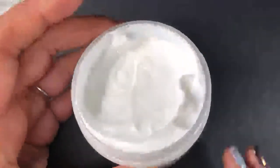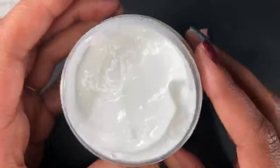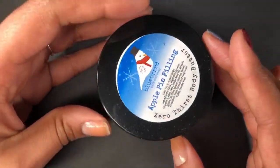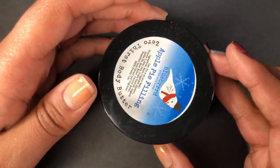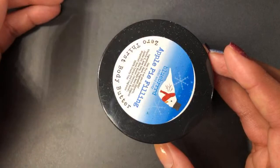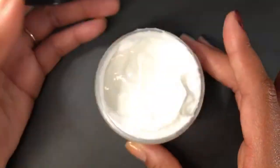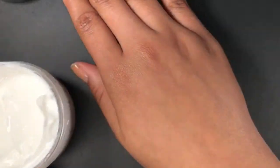Oh my gosh, yes. And it's so nice and thick. Definitely perfect for winter time. If you haven't used Bluebird Lacquer's Zero Thirst line, you're missing out. I have completely used up the Zero Thirst body oil from the Halloween advent calendar. Completely used it up. There's none left. And when Lucy's shop opens, I'm buying two because, yeah, I'm obsessed. And I love the Zero Thirst lotion as well.